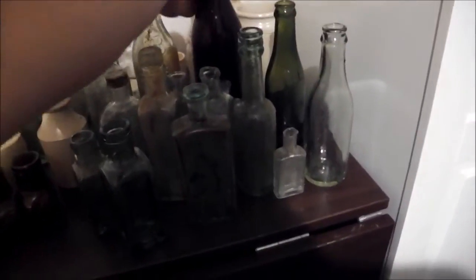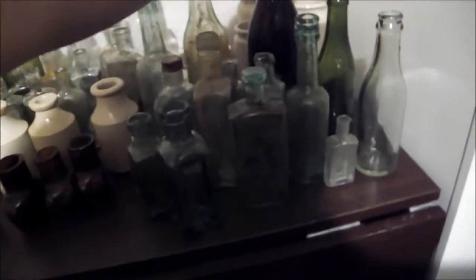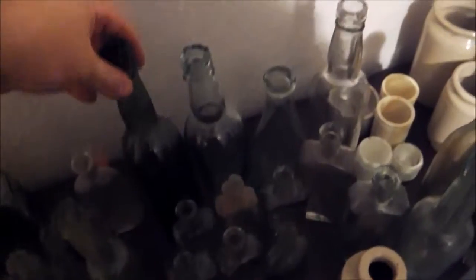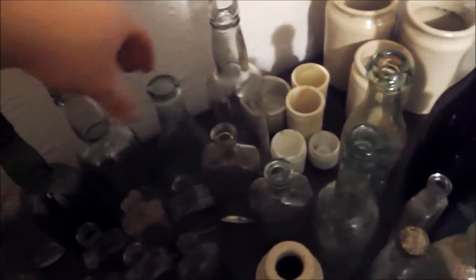This one here, I've no idea what this is to this day either. S&B Limited it looks like. Be nice to know what that was if anybody knew. I've kind of researched some of these and I've just never ever got an answer for them. Again, we've got some lovely clear bottles over the back. Some of them are just nice in shape and size.